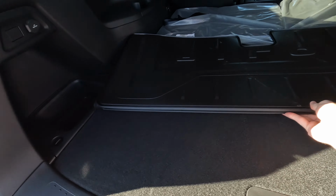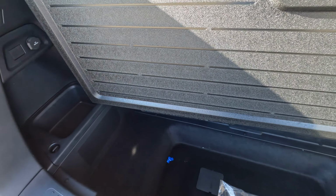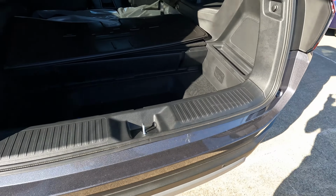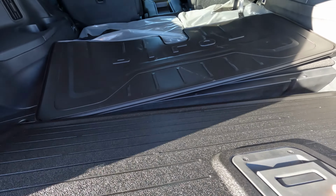You also have the dual-sided floor, because you can flip this floor over, as you can see right here. You can either have the carpeted side or you can have the plastic side, depending on your situation.